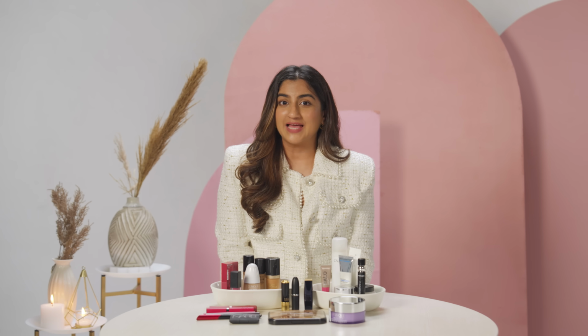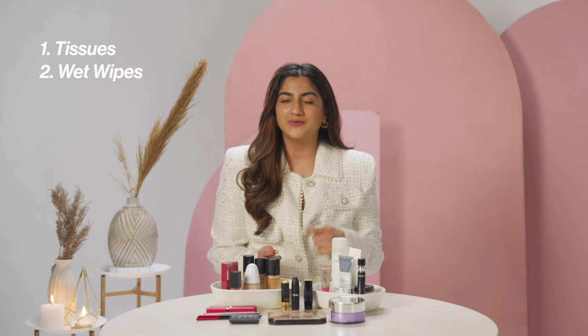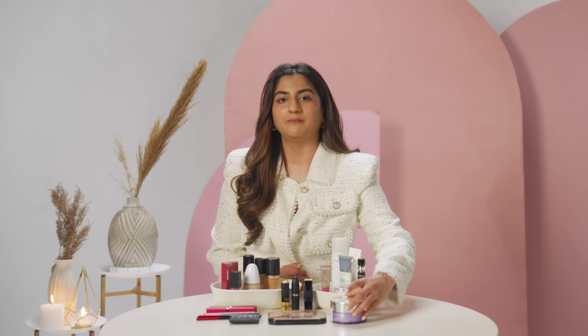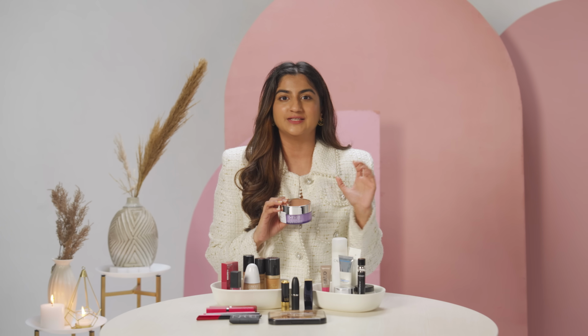Always carry a mini touch-up kit just to avoid any mishaps. I'd recommend taking a lipstick, a powder puff, some safety pins and eyelash glue to make sure that if anything moves, you can put it right back in place. While we've set our vanity with the best products, don't forget to keep stuff like tissues, wet wipes, cotton pads and earbuds just to remove or change around any makeup. I also would highly recommend this Clinique Take the Day Off Balm and top it up with a face wash to remove your makeup so that your skin is fresh and clean.